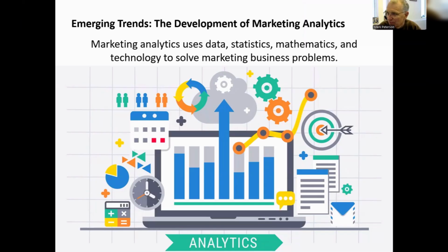Also, there's this emerging trend of marketing analytics. So more statistics, mathematics, and technology are being applied. We're at the dawn of the artificial intelligence age. We'll have more to say about that in our course as we go on here. That's all part of this move toward marketing analytics.